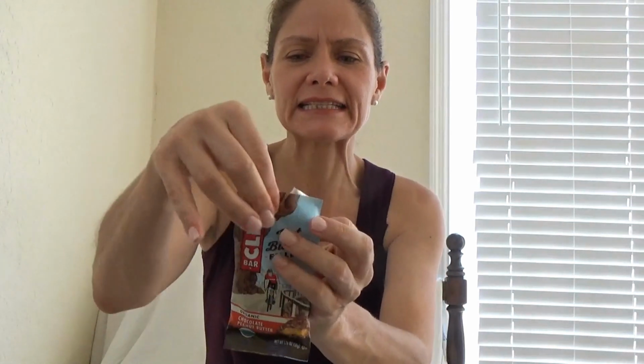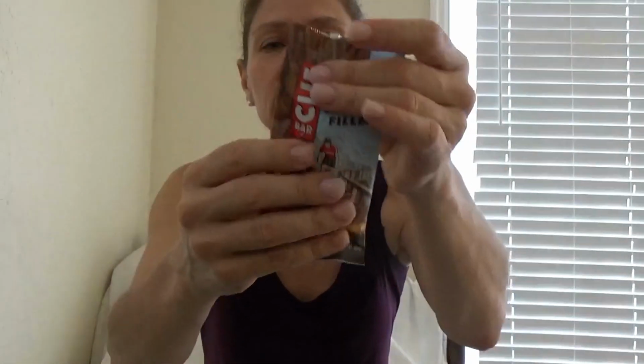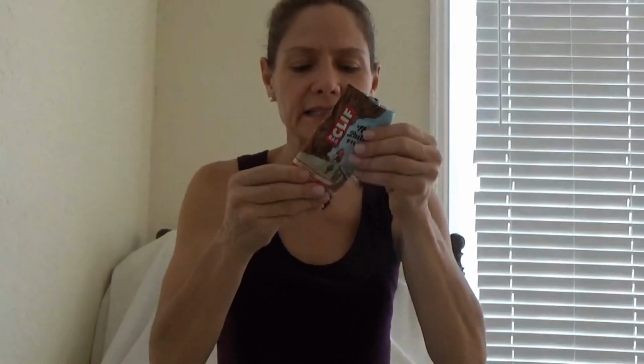So the first thing I'm noticing is you can open the bag and it stays a little sticky, it seems. So let's see if I can close it back up again. Let's pretend I already took a bite. Yeah, it's less sticky, but you actually can seal it up again and stick it back in your knapsack, keep it fresh if you don't want to eat it all at the same time. So that's nice packaging.